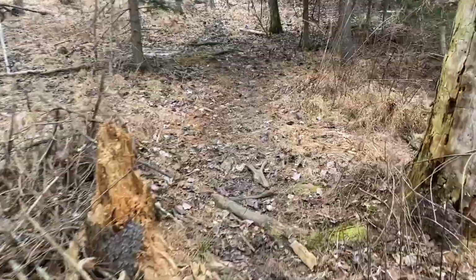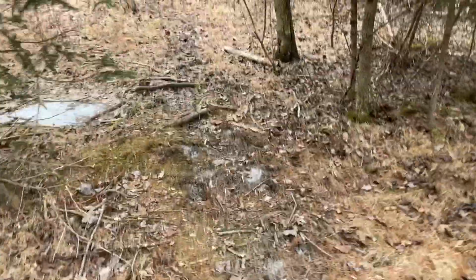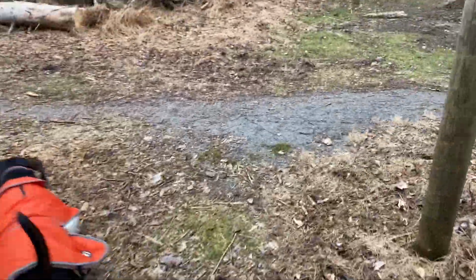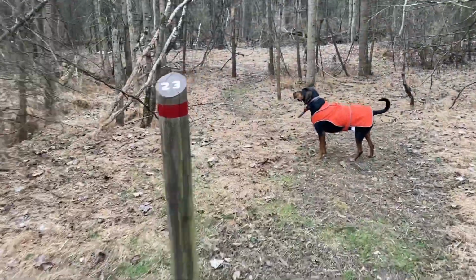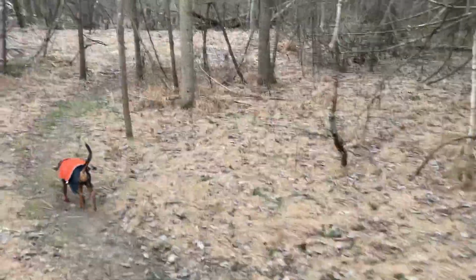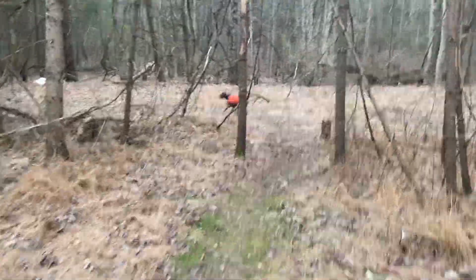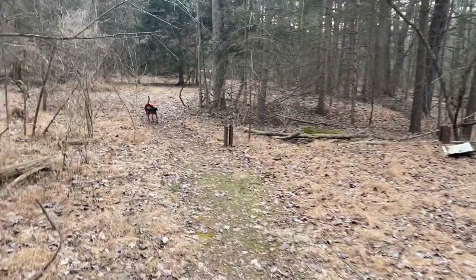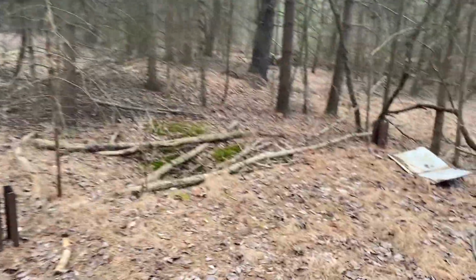So 22 is the base of a flagpole. Might be right here, but it's all frozen up. I'm not sure. And then 23 is down here. I'll check and see what 23 is. So 23 is the recreation and patio area for the POWs. And you can see there's metal pillars. And it's all flat area. You see more concrete right there, more concrete here.